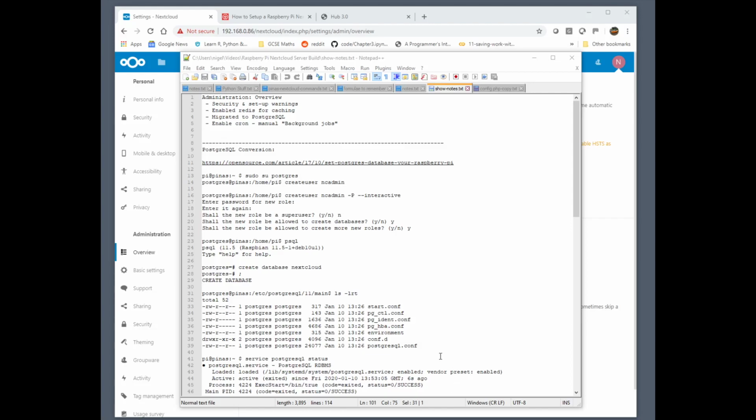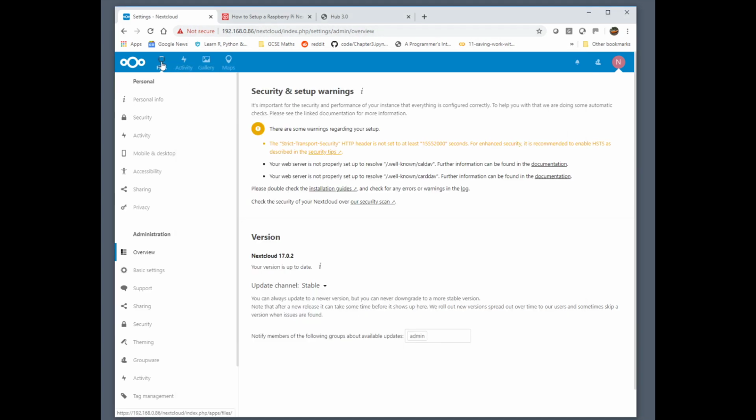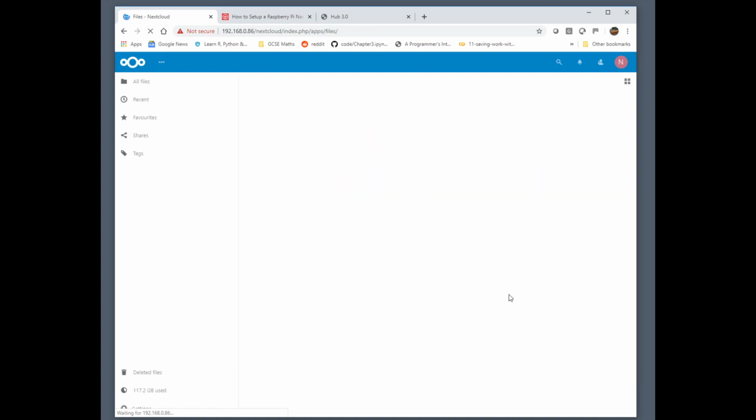Hello, so this is the second part of my Nextcloud Raspberry Pi server build. Just to answer a couple of questions that I've had with regards to follow-up configurations. So everything's up and running and it looks really good, really happy with it, as are my family members who I've given access to our photo repository.